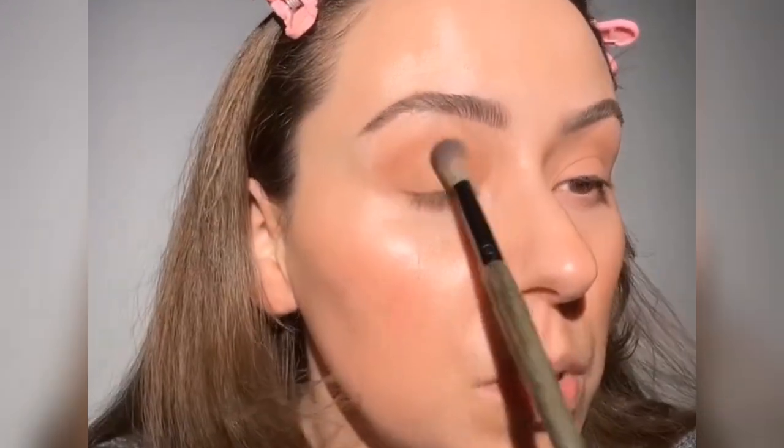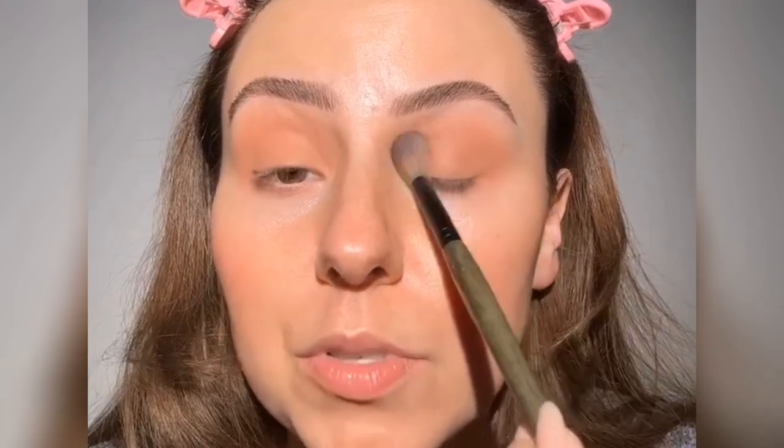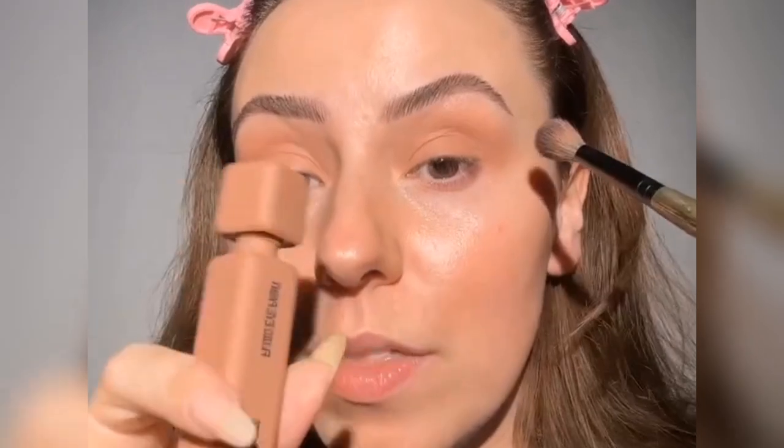But I will say, I don't think it was completely dry. So once it's completely dry, and I'm talking 2 minutes or so, it might be a little harder to layer. But we were able to layer this up with those pressing motions. And now I'm just going to buff this transition area just to make sure that it's smooth. Remember, there's no primer underneath. You don't really need it with this formula.